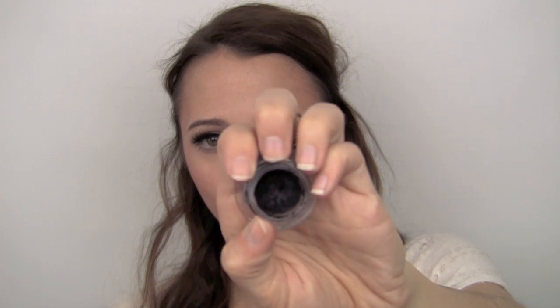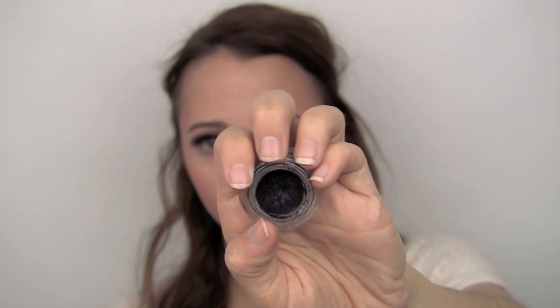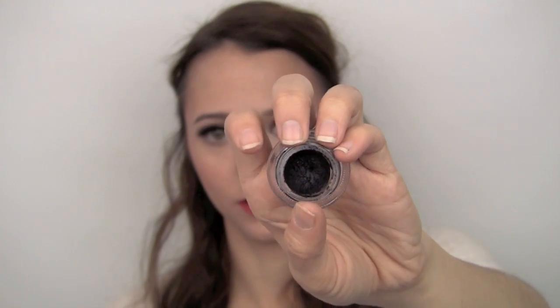For liner, I've rediscovered my Bobbi Brown gel liner in black ink, and I'm really excited that it's not dried out. This stuff stays creamy for so long. I've had this one for a really long time now, and it's a longwear gel liner, and it's really a beautiful jet black. So I'm just absolutely loving that. I've rediscovered gel liner. I'd been using liquid liner, but I'm just not as happy with it.